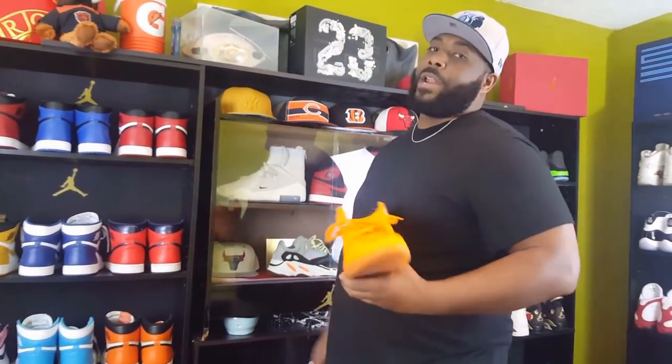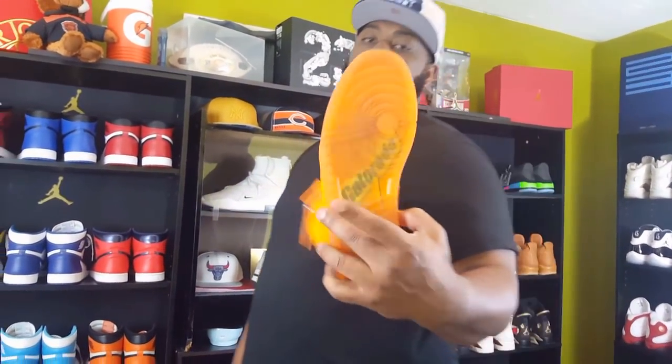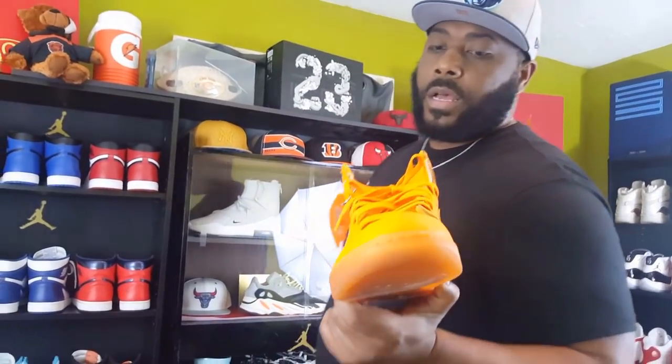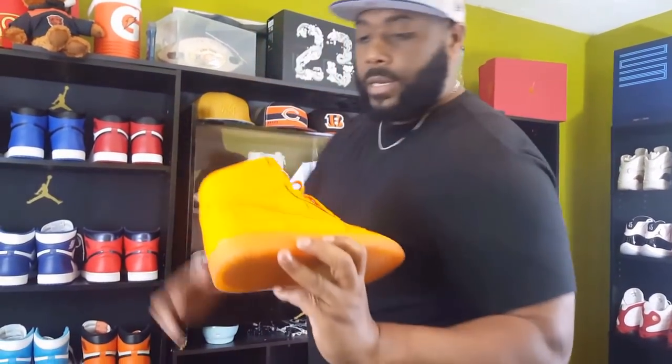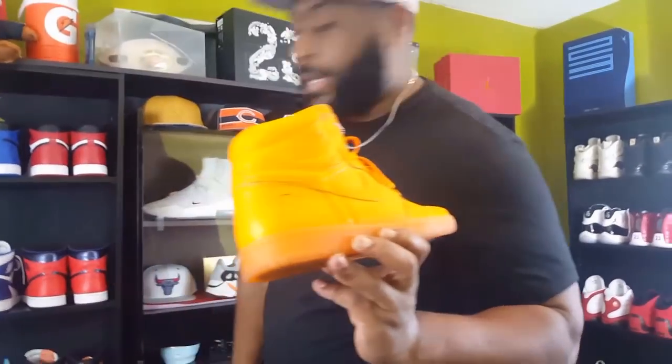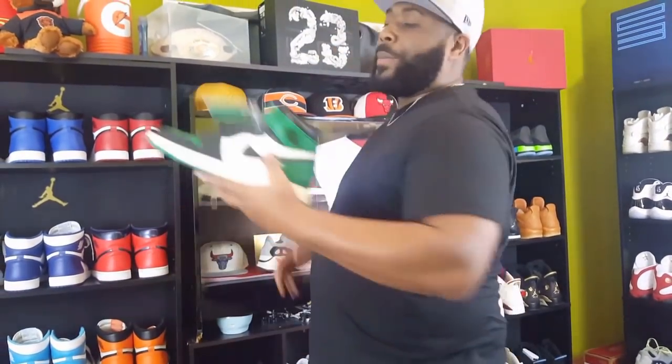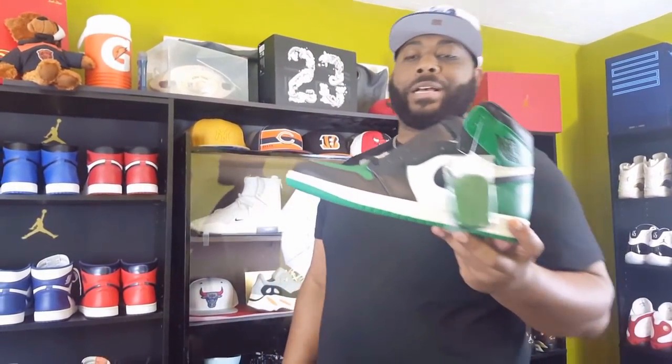I had to keep one Gatorade Jordan 1s. You see I wore my shoes. The Gatorade Orange Peel Jordan 1s. Love that Gatorade lightning bolt on the side. That's fine. Had to bust them out. I ain't worn them yet. Dead stop.